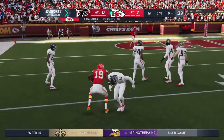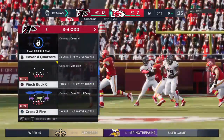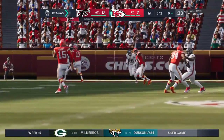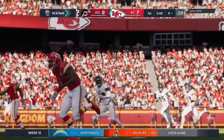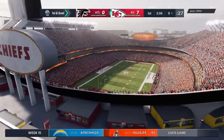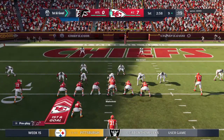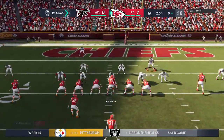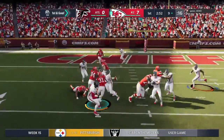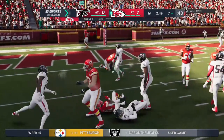And he gets it inside the 10 to the 9. That one good for 17 yards, and now they've got it 1st and goal. 1st and goal at the 9-yard line. They'll try and run for it on 1st and goal. And he'll take this from the 9 down to about the 7.